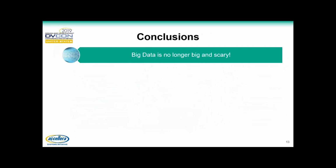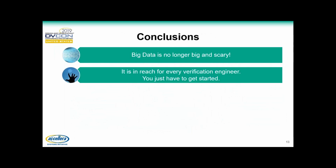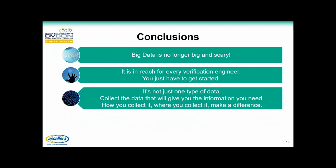Well, I hope you've seen through this brief presentation today that answering questions with big data can help our verification engineers be smarter and more efficient, and that big data is no longer big and scary. It really is in reach for every verification engineer. You just have to make a decision to get started. And that's the approach we took for those case studies I showed you today.